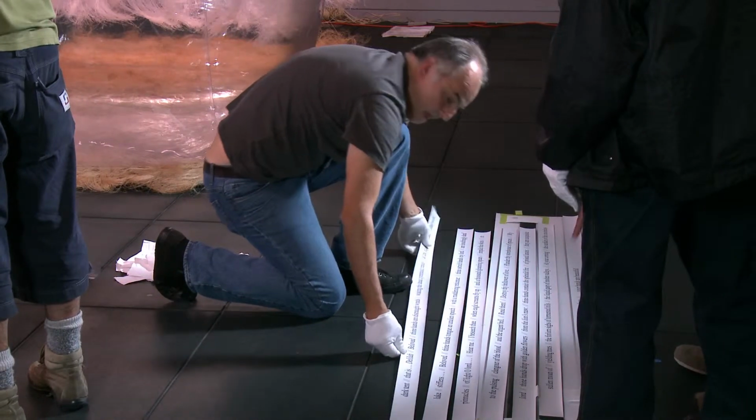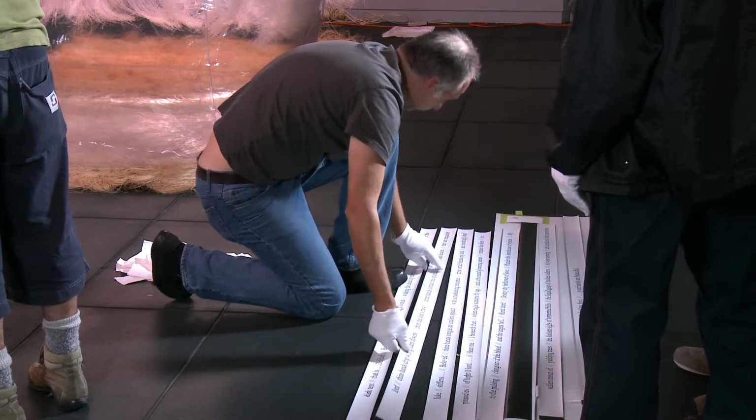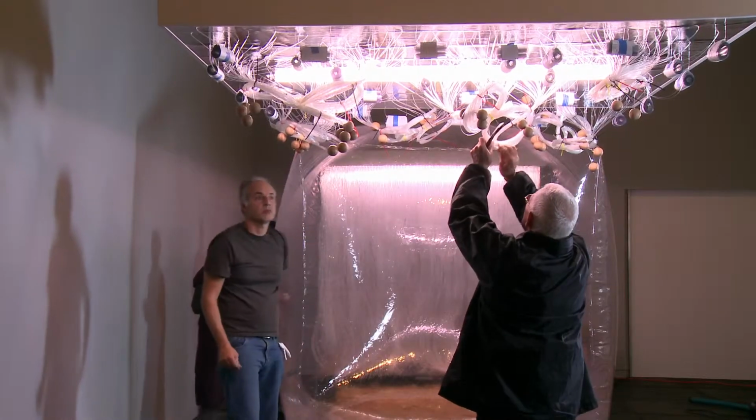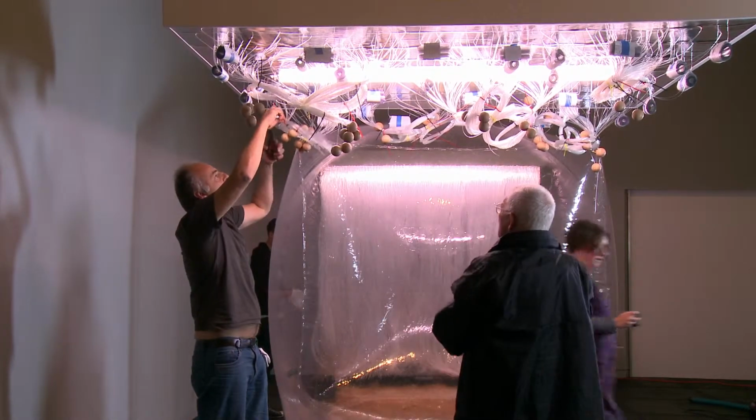I was looking for a poem that would fit the environments or installation work which I was building at that time. And I came across this one by known hands.